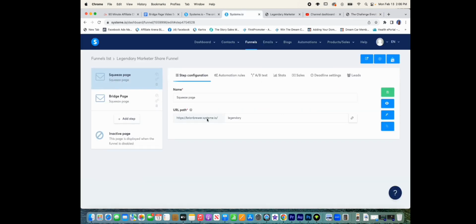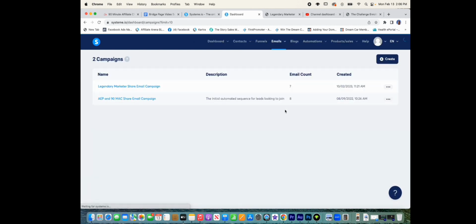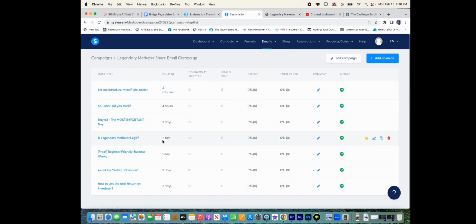So it's pretty cool. Now, once again, once they actually enter their email address, they're going to start the automated campaign. And this is the follow-up campaign to help increase conversion. So we need to make a few changes there. So what we do is we hover over emails and we go to campaigns. And what we want to do is edit the Legendary Marketer Share email campaign. So go ahead and click on that.